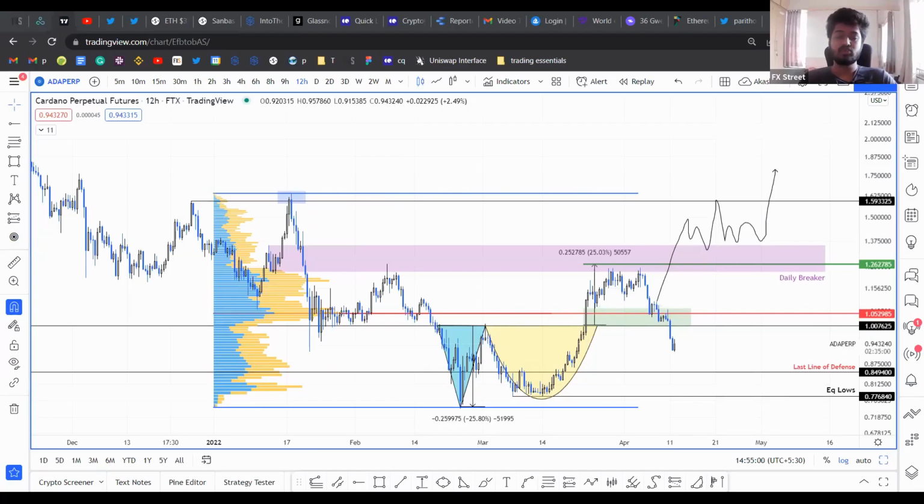Everybody, and welcome back to Cardano. Welcome back to FX3. Today we're going to be taking a look at Cardano, right? And man, oh man, this is an ugly looking chart.